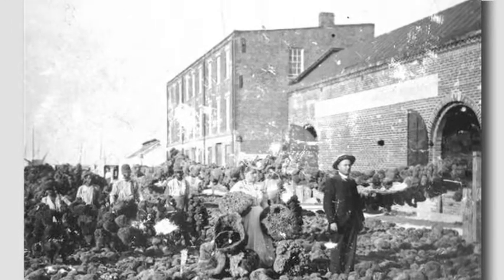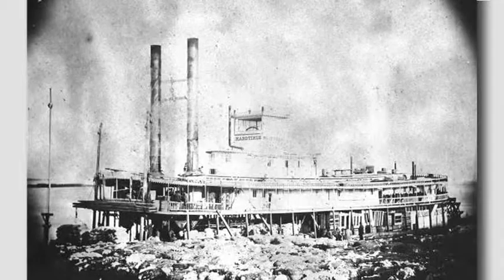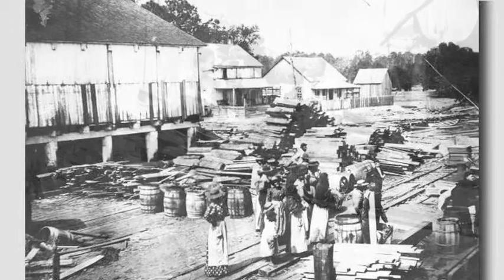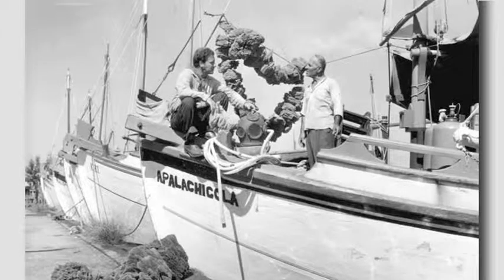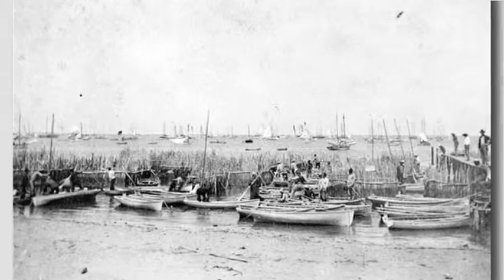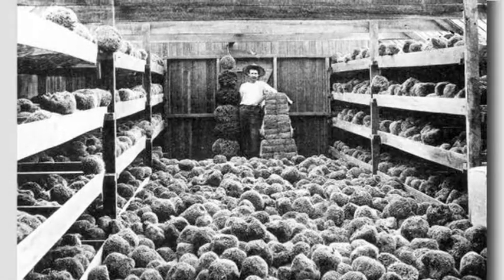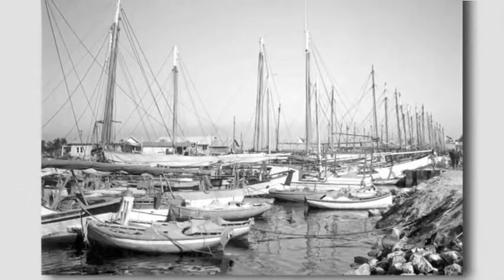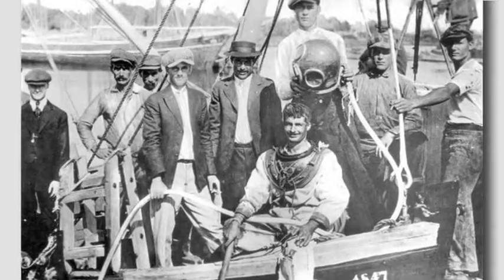And so back in the mid-1800s, the sponge industry was alive and well, as were the cotton, the oysters, or the lumber that was commercially harvested here. In about 1935, there was a blight in the Gulf, and that caused the sponge trade literally to stop. So during that time, the harvesting went further south, down along the west coast. A lot of the Greeks that lived here in Apalachicola moved down to Tarpon Springs. That became a very popular place for the sponge divers.